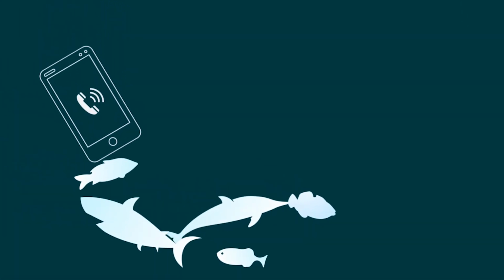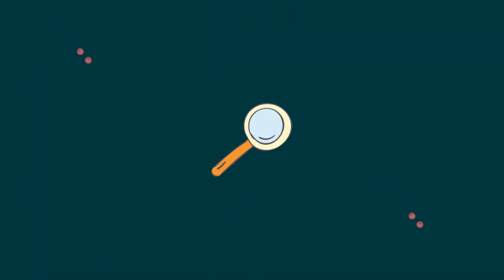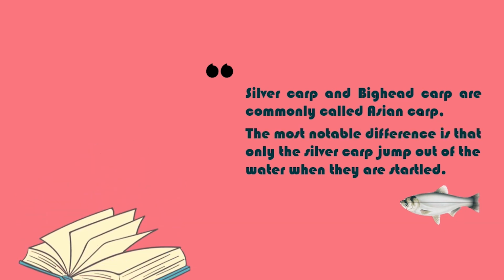But unfortunately, a flood happened in the 90s, and the carps escaped into the rivers and found themselves a new habitat. But was it originally theirs? Let's find out. Silver carp and bighead carps are commonly called Asian carps, but they're actually different fish with very different behaviors. The most notable difference is that only the silver carps jump out of water when they're startled.